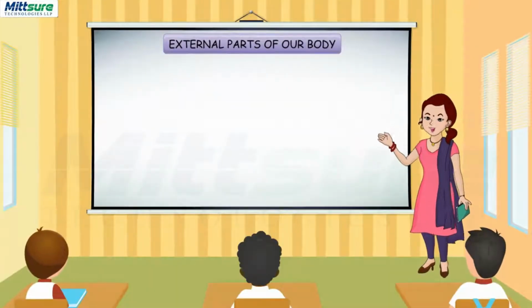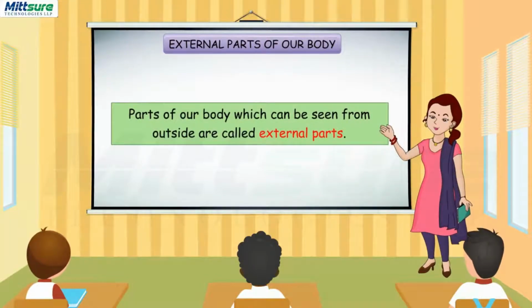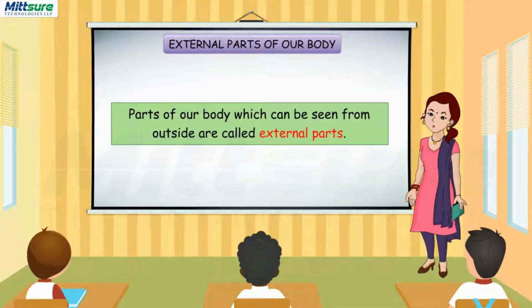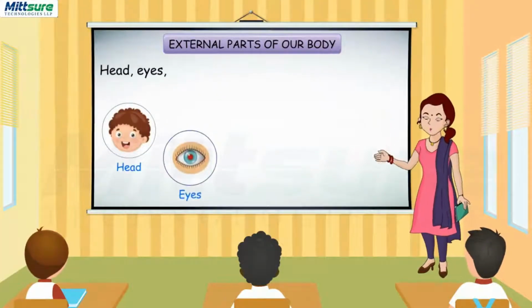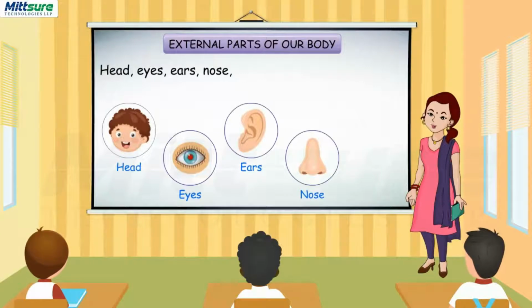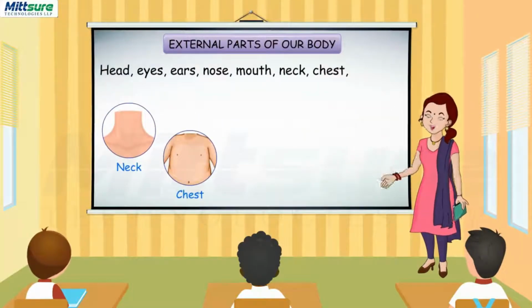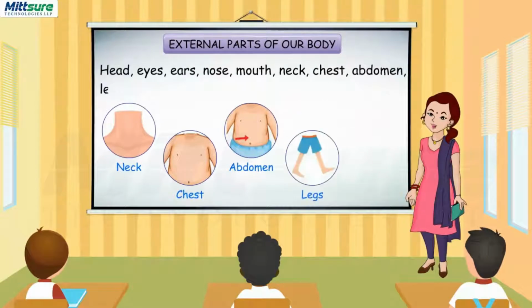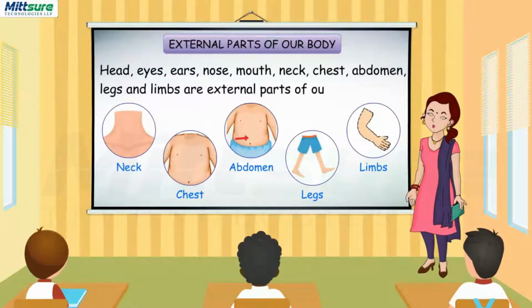External parts of our body. Parts of our body which can be seen from outside are called external parts. Head, eyes, ears, nose, mouth, neck, chest, abdomen, legs, and limbs are external parts of our body.